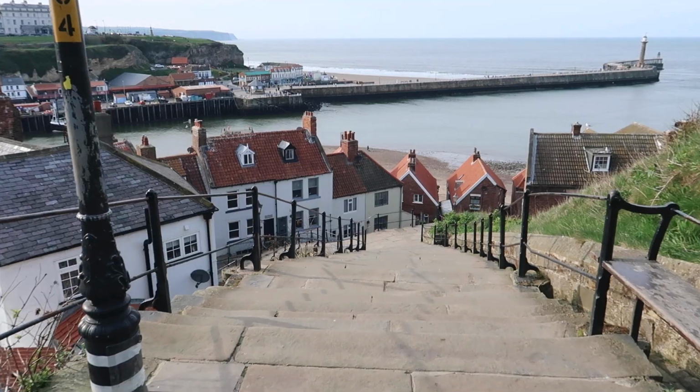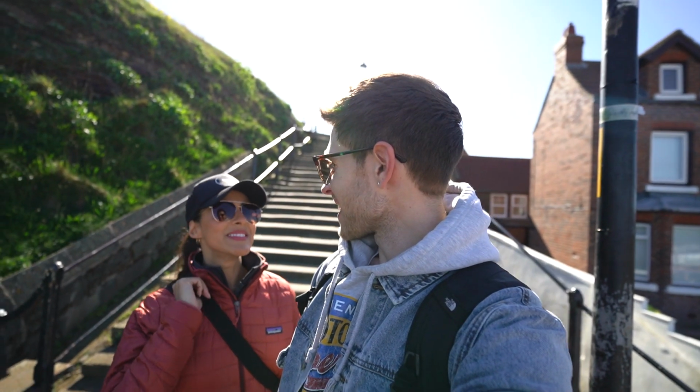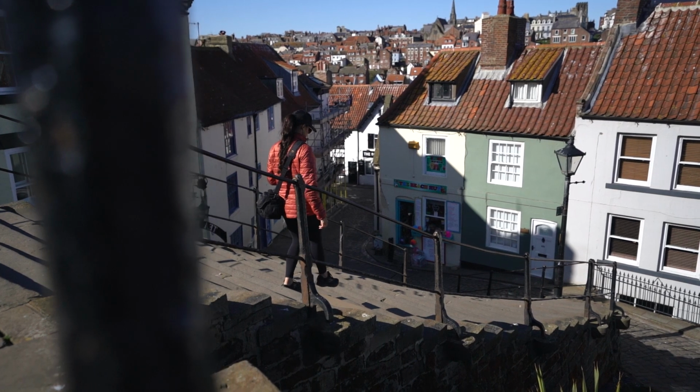The funny thing about these steps is they're called 199 steps, but some people claim there's 198. Other people claim they're 200, so we might both have to count them and see which side of the fence we fall on. I really want to count now as well.